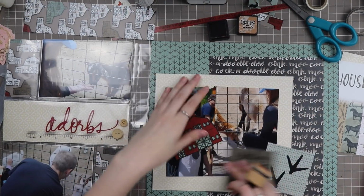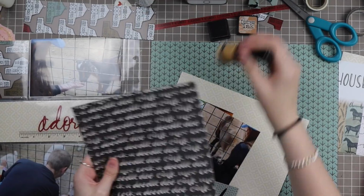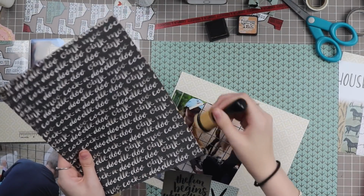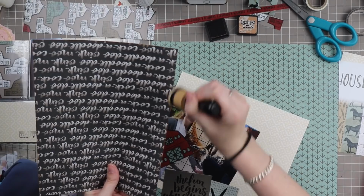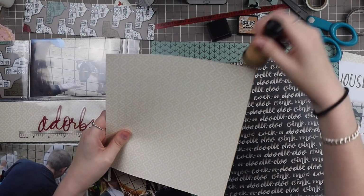So I did pull out my distress ink. I think this one's called Twigs or something like that. I'm not 100% sure. But I'm just using one of the light browns that I have in my stash and just inking the edges of all my papers. I just thought it gave it a more rustic feel, and it also just helped them pop from layer to layer, especially with the lighter papers. It shows up quite a bit.